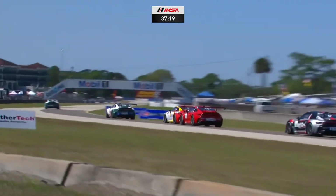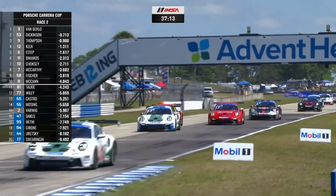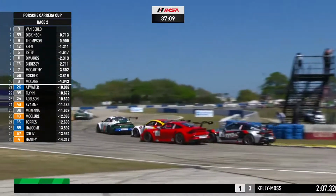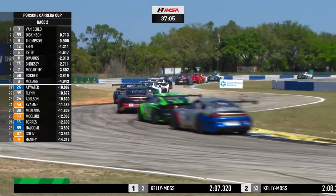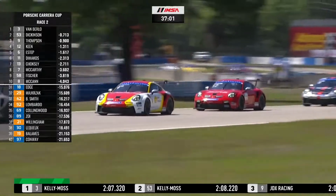Underneath the Corvette Bridge and down towards the hairpin at turn 7 in front of the 7 Hotel. It's now Kelly Moss Road and Race first and second. Here comes Lee Keane trying to go the long way around. Dimitri DeMarcos down the inside. That's a super move by the relatively inexperienced. I think we can still call him a rookie because he's not done a full season in this championship.